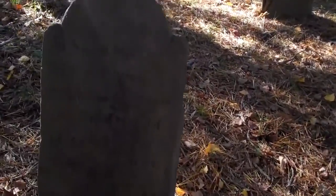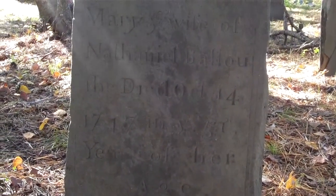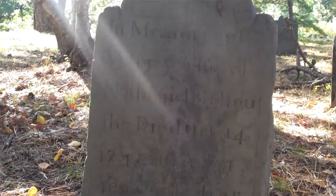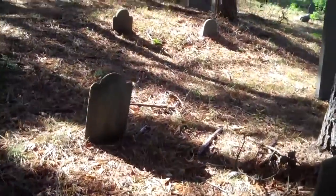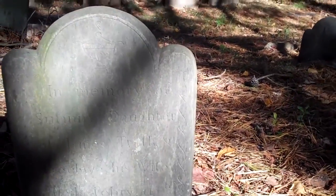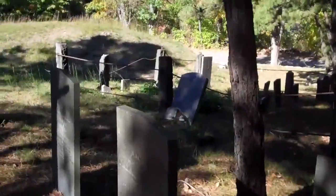Now this is a particularly old stone right here. A person died in 1747. Mary, wife of Nathaniel Ballou. So this is definitely the Ballou Cemetery. A lot of much older stones that have just worn away. You can see here, they don't even have the marking, oh, they're on this side here. Can't even read that. Really been worn down here.